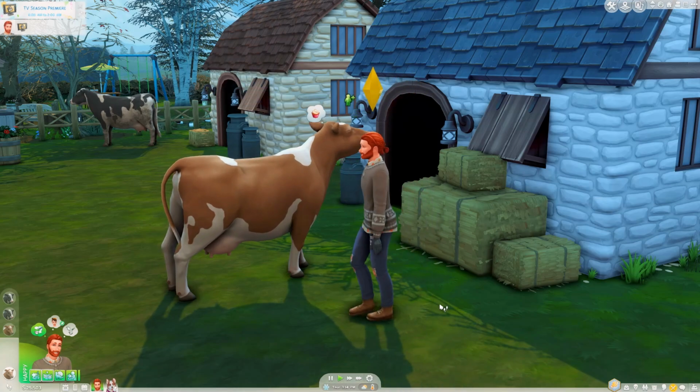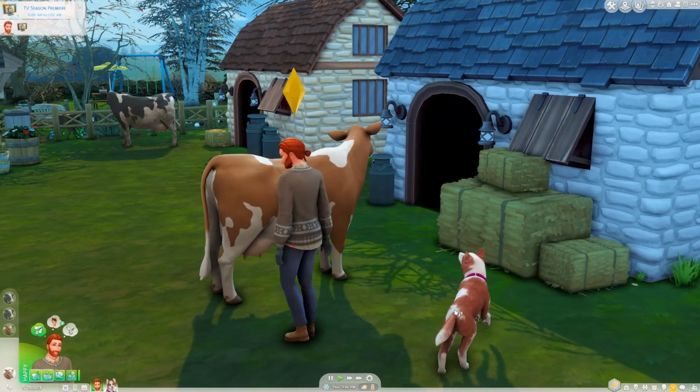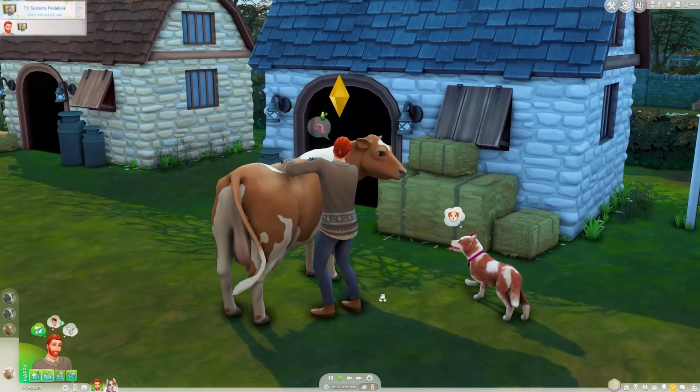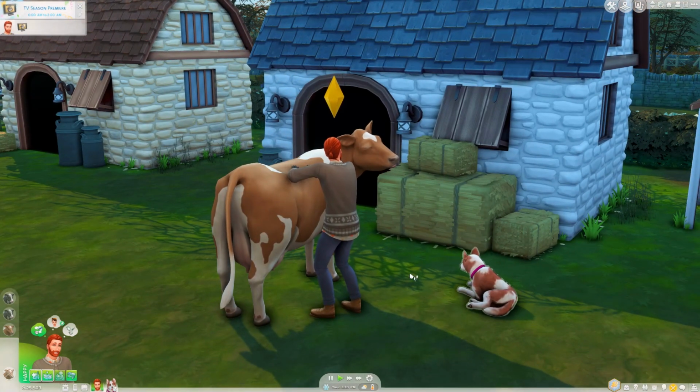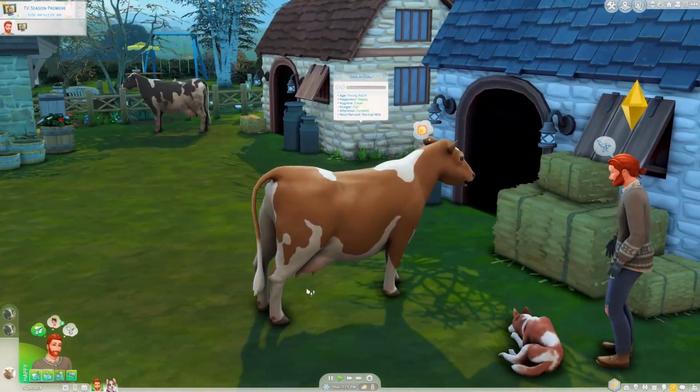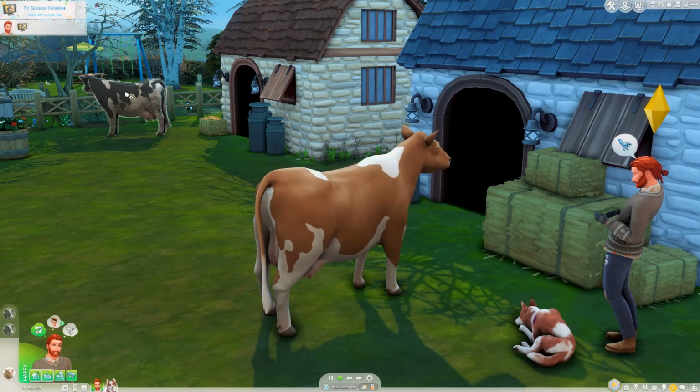Animals seem to just gravitate towards him, and he gets along with them really well. Winnie's even coming over to introduce herself. She's like, hello, new friend. Sweet baby Winnie, you are a sweet angel. Our new cow is very happy, but we do have to clean Gertie over here. She looks a little bit dirty.